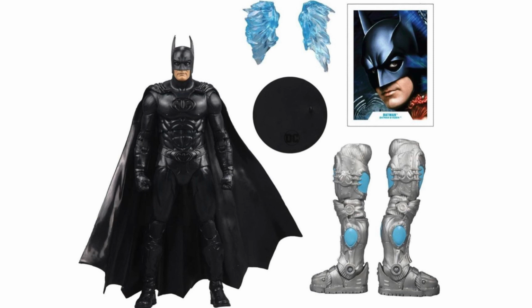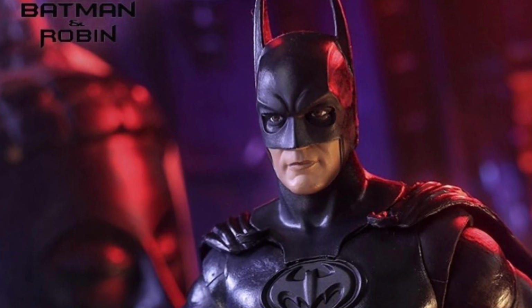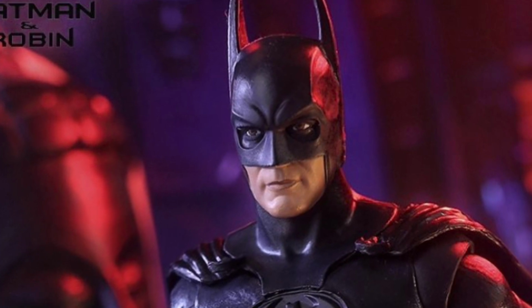But here we find that McFarlane is just pulling out all the stops. We're getting this really great looking sculpt here of George Clooney as Batman, and I'm pretty sure that at some point they're going to put out a version of this figure that's unmasked. So we're going to get the full George Clooney head from all the way back in 97, when he was first starting out.